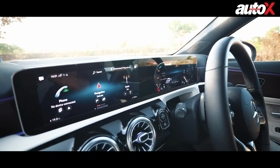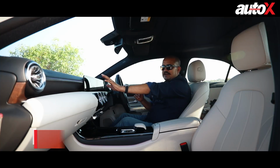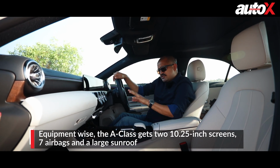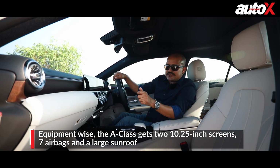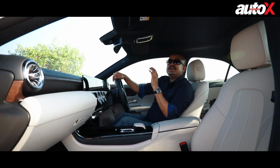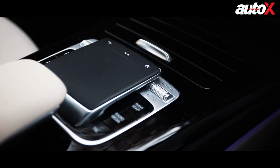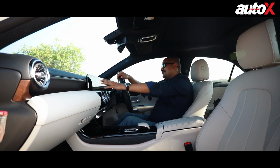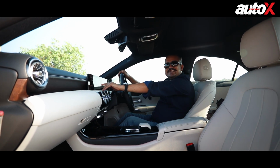Equipment wise, you get two 10.25-inch screens. The touchscreen that controls your navigation and other car functions is HD. It looks fantastic. The A-Class also offers the latest in telematics from Mercedes, what they call the NTG 6th generation, and also the latest user interface, which is absolutely stunning to use and to look at. The touchscreen works very well. The touchpad, I'm still getting used to. It's still a little fidgety when you're driving, and well, the A-Class might be biggest in its class, but it's not a very big car, so the touchscreen is easy to access.